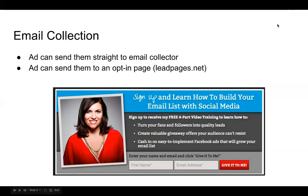Once you get your freemium set up, then you're going to also have an email collector. And right, so again, I'm going to go very high level over all of this and just kind of give you some of the resources, and then we can answer some questions at the end, and we can look into it a little bit deeper.